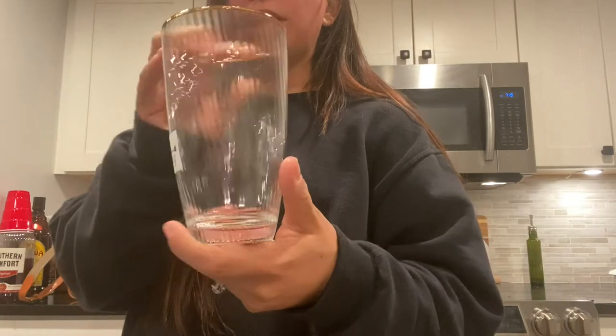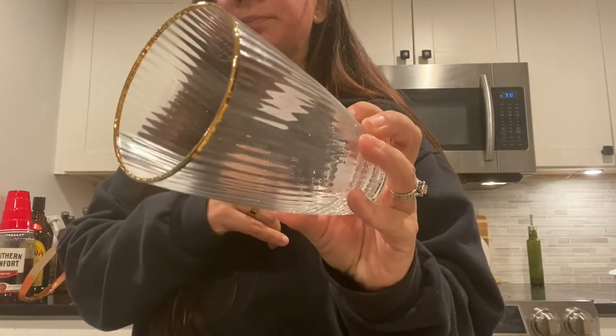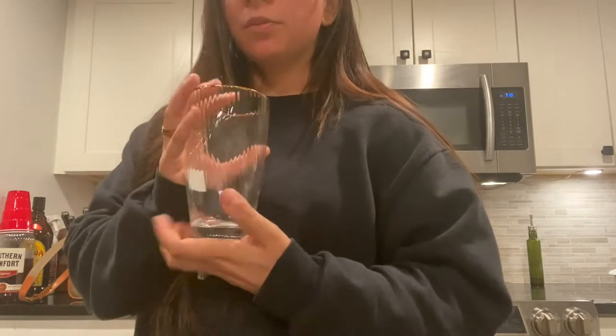So first thing I got is these really cute glasses. They have a nice gold top to them. And these were only $2.99. I got four. And I think I decided that I really enjoy having nice, unique glasses, even if I'm just drinking water. There's just something about it. It makes it more enjoyable, tastes better.